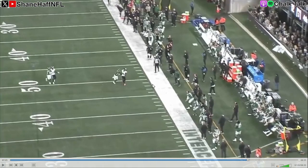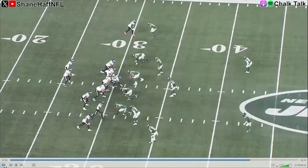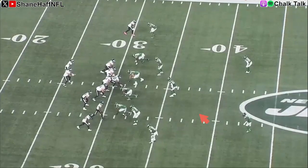The ball is coming right here, and he's going to create this contact to give himself room to catch it on the sideline. That's just fantastic wide receiver play from A.J. Brown. Now, I said the Jets have been sitting on the underneath receivers, and that's true, but man, this is a bad miss by Hurts.